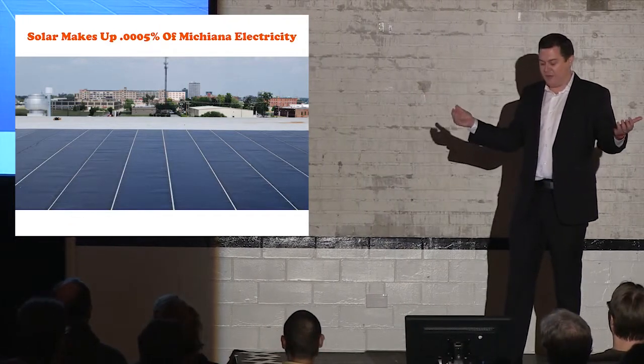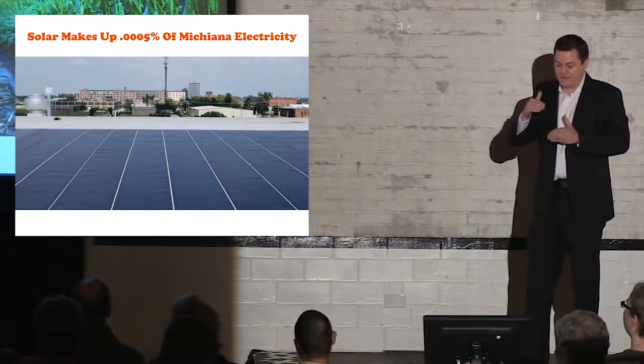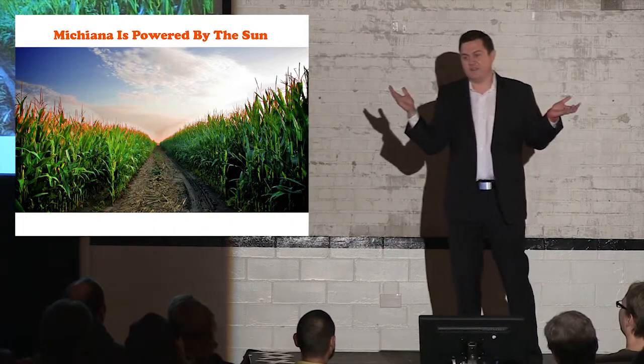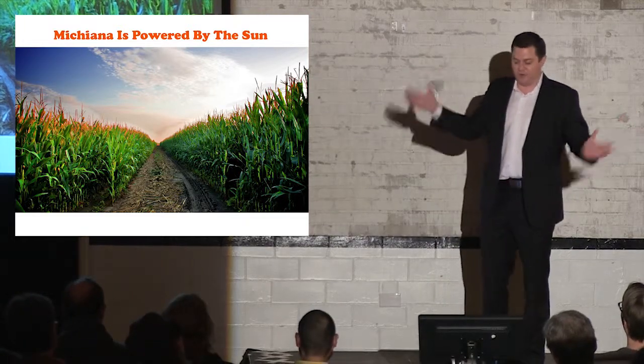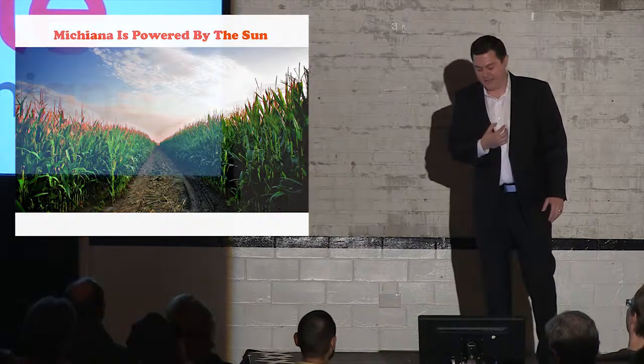Why is it that way? It's not because of the cost, because costs have come down 80% in the last 8 years. And the fact is, Michiana is already powered by the sun. We've got farmers who grow corn all over the place. You saw that last map that I showed. A lot of that's cornfield. Obviously, those cornfields are powered by the sun. So we don't have a lack of sunlight here in Michiana.